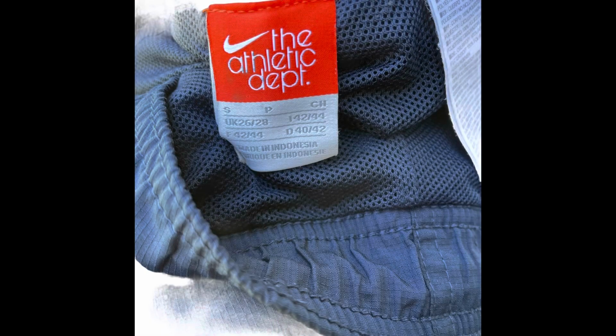These are some lightweight, kind of hiking, longer shorts, not quite knee length, but mid-thigh. They're a size small, they're men's, I think they're men's, but here's the tag. This is the old vintage Nike tag. This is the original Nike tag. So these can sell well.